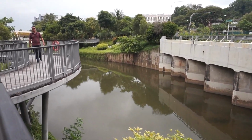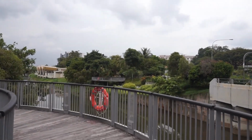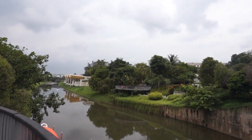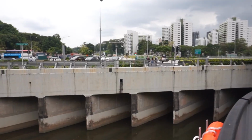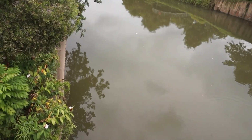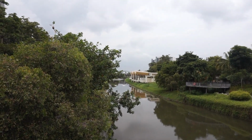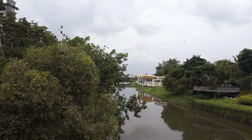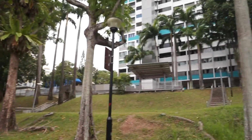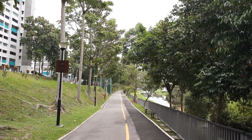But as you can see now, we're across on this platform, and this is the bridge on my right. The water from under the bridge flows out and continues down that direction. If you look in the water closely, there are lots and lots of fishes in here. Like I said, it flows down that direction. This place is still part of the Ulu Pandan Park Connector, and we're going to continue walking in that direction. On my right are all the HDB blocks of Clementi.